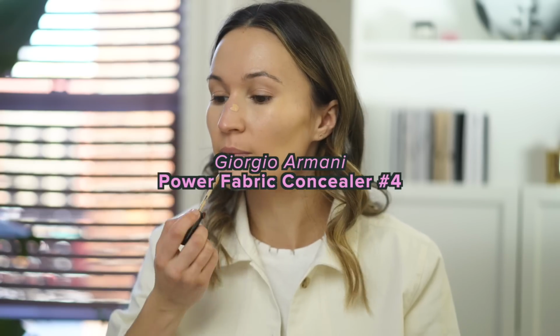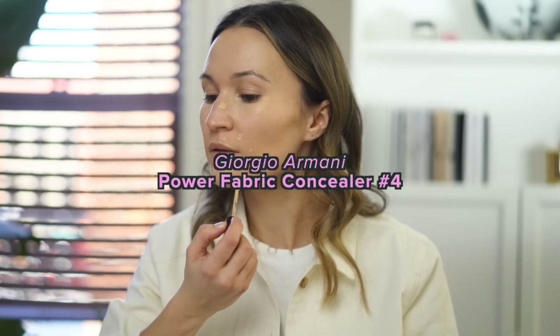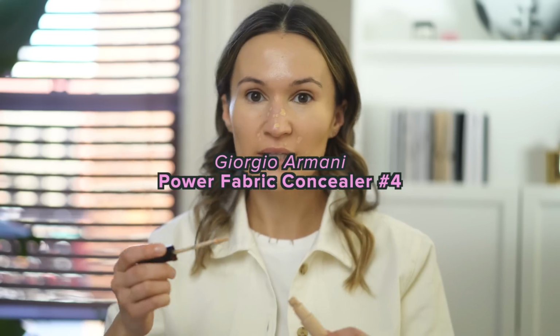And for a little bit of concealing on my face, I'm just using the Armani Power Fabric Concealer. I was briefly tempted by the new Hourglass Vanish concealer, but then I thought to myself, I have these two, which I love so much. Why am I tempted to try something new? I should just stick to what I have.